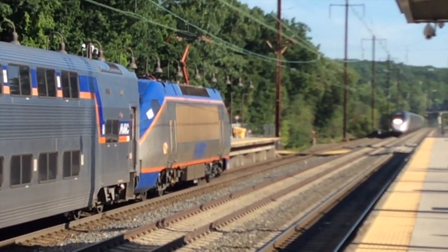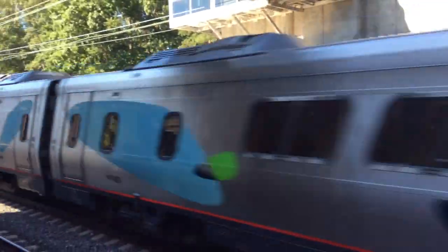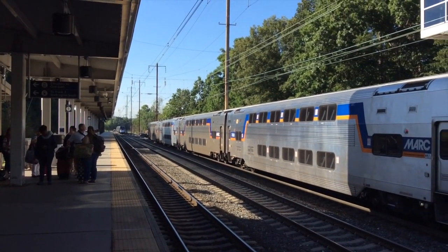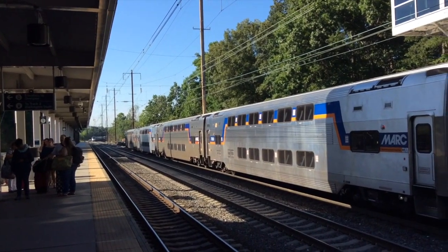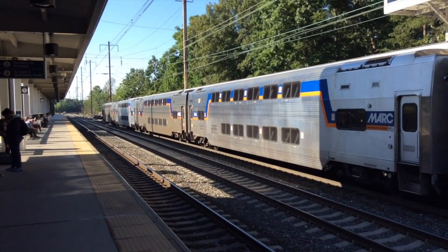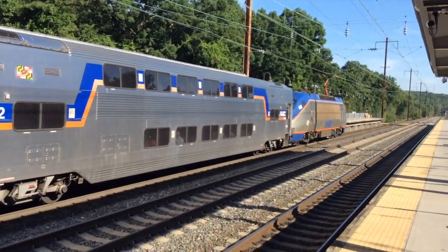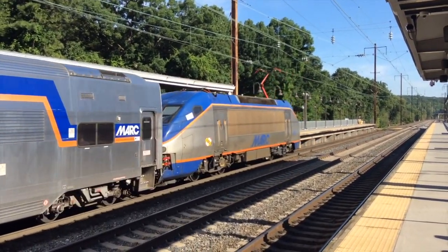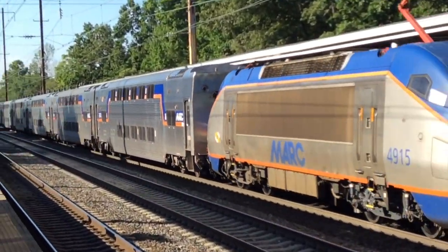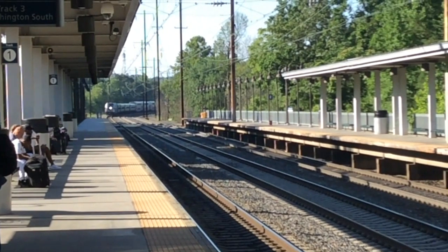Minutes after the train stopped, we see an Amtrak Acela train speed by. The locomotive on the train is the net HHPA number 4915. After that train departed, we'll catch two more MARC commuter northbound trains.